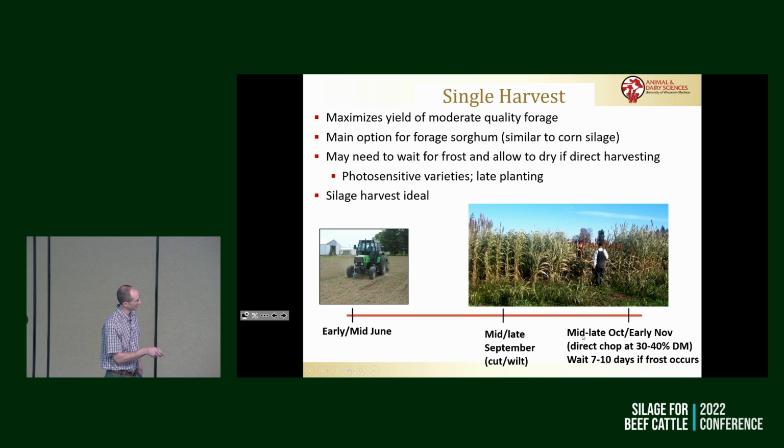So typically, again, we're going to plant in early to mid-June. You can cut and wilt this stuff. I'll show you some pictures of what we've done at Marshfield of that type of system. Or we can let that fully mature and cut that in. Usually that's going to be mature in the middle of October, depending on the variety you choose.